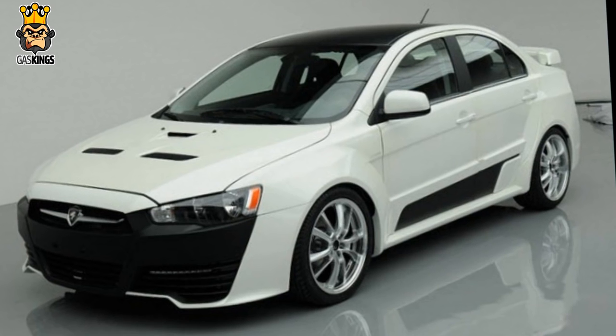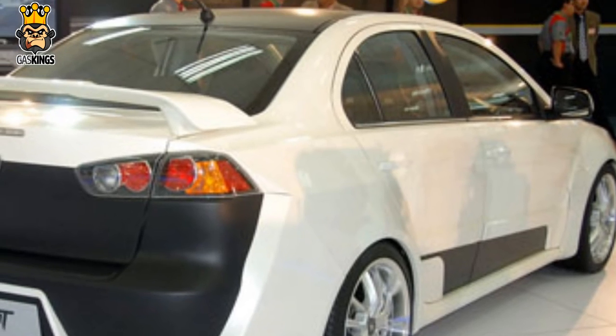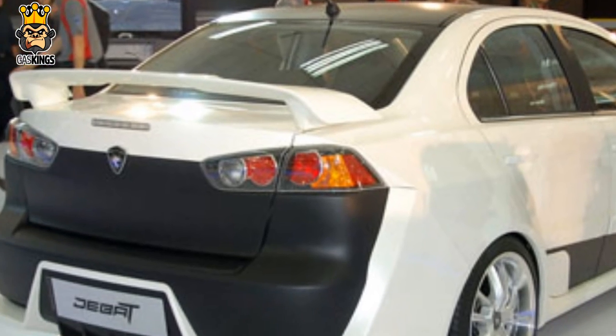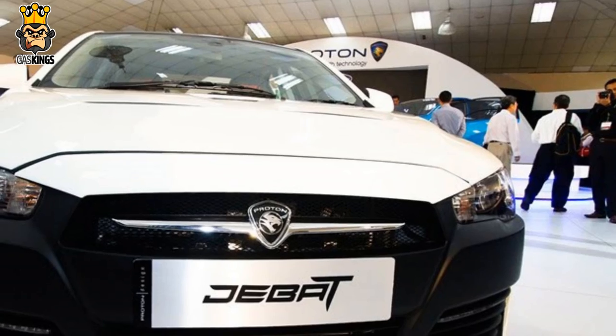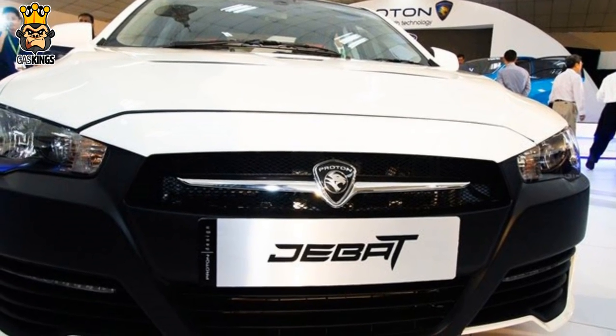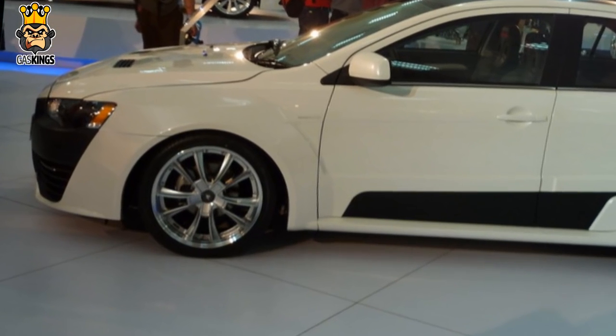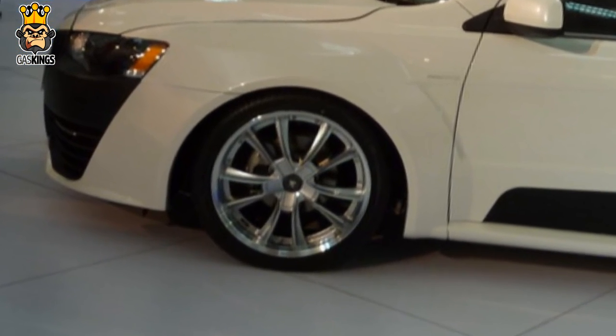So first up we have chosen the Proton Inspira Jebat. Is it just me, or is this Proton trying to be a Mitsubishi Evo? So what rice modifications have they done to this Proton? They have gone with the cheapest looking alloys that look like you just got them from your local motor accessory store. They've gone for the bonnet vents.